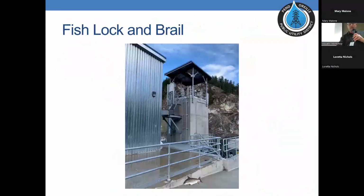So once we catch them, this is the close-up of the fish lock at the rails of the elevator. That whole tower fills with water. It's 55 feet tall, and we fill it 50 feet up to the top where it spills over this chute right here, and the fish follow the chute into the sort building. There it goes. That's a bull trout, by the way.